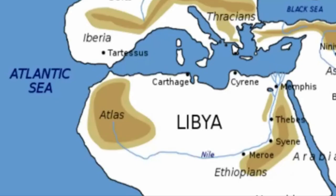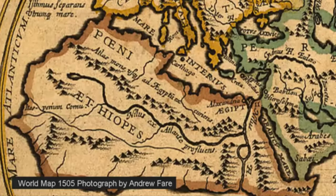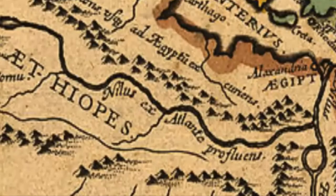That's questionable. Here is a basic map of the Atlas Mountains area and the Nile coming from it. And here you can see another ancient lake just north of Senegal and just south of the Atlas Mountains. And it says right there, if you follow that river down, it says Nilus ex Atlante profluens. It means the Nile from the Atlantis. They're showing it going right into the Nile.